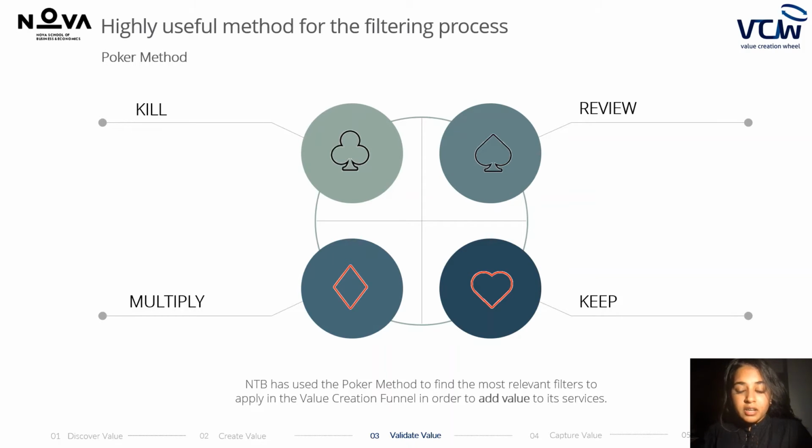Filters that are not relevant or cannot meet the needs are killed, whereas others that show some potential if changed slightly are reviewed and given a second chance. If a filter can be combined with another filter, it is multiplied. And finally, those filters that are already suitable or meet all the needs for further analysis are kept. Through this process, 41 filters were killed, 6 filters were reviewed, 0 were multiplied, and 15 were kept.